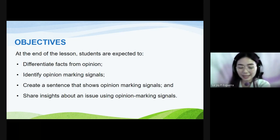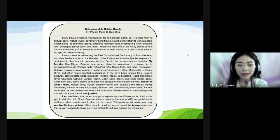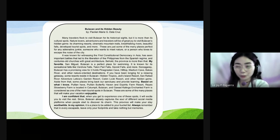To better understand our lesson, I have here a prepared essay entitled Bulacan and its Hidden Beauty by Pauline Marie G. De La Cruz. That uses opinion marking signals. Grade 8, I want you to listen carefully because after your classmate reads this essay, I will ask you a question. Understand? Yes, ma'am. If you have your module, you may turn to page 4 to see the essay. Gabriel, can you read the essay aloud?